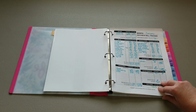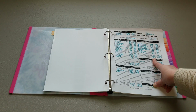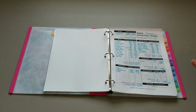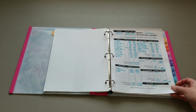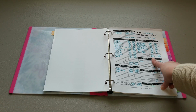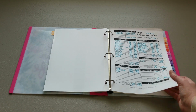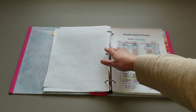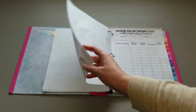Okay, so this is the January paycheck bill tracker. This was really fun to fill out, except that I was supposed to have an extra $967 at the end of the month. And if I had been doing this along the way, I would have been really aware of what was happening and I wouldn't have just spent an extra $967. But that's not what happened. Hopefully in February, because that money just disappeared. That got spent. So hopefully in February, I will do a much better job because I'll be tracking along the way.